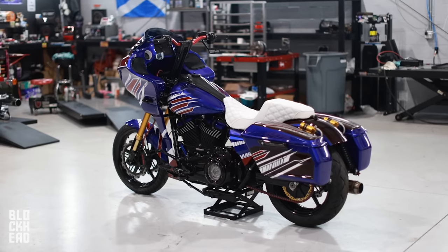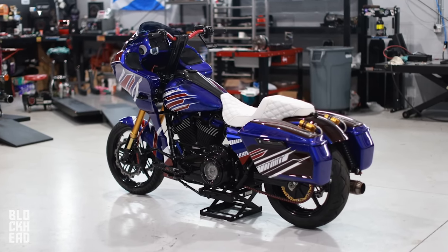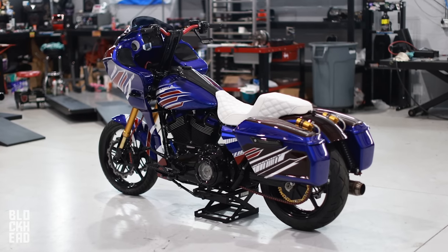This was all conceptually designed under the guidelines of what he was looking for, color-wise, design, and whether we were gonna go with chopped bags, regular bags, exhaust, the whole nine. Everything kind of evolved into this.